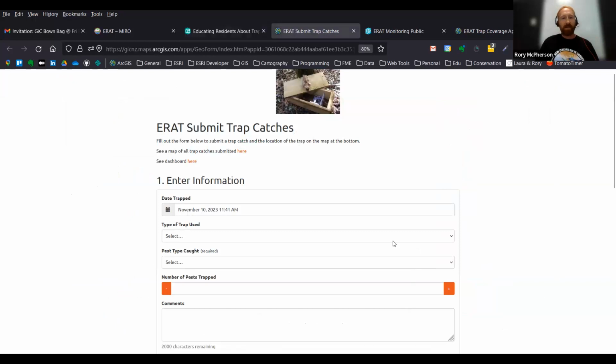Now, as I've noted a little bit, this is a very old application. It's actually using a GeoForm, which I don't think Field Apps was around when we set this one up. Survey 123 is something I've been meaning to re-inject in this project, just haven't done it because this just seems to work and everybody's really happy with it, and it's not been deprecated yet.